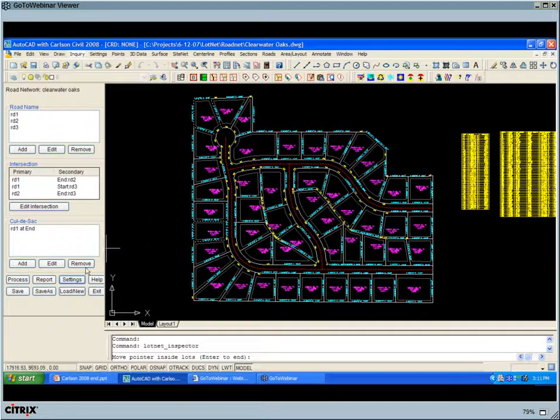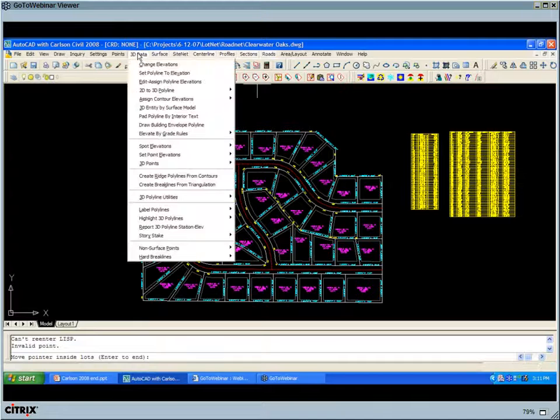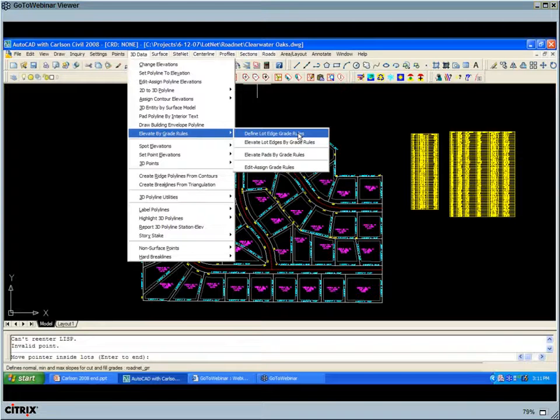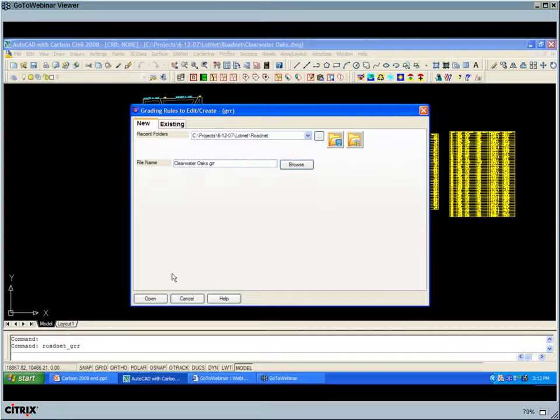So here's where we're going to go. If you exit out of there and go to your 3D data menu, and head down to Elevate by Grade Rules and define lot edge grade rules. Now these are called the GRR file. It's grade rules, and we'll make a new one, Clearwater Oaks.